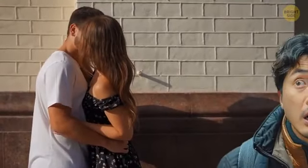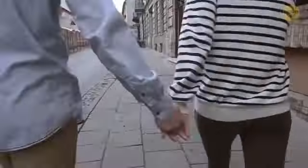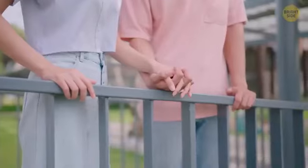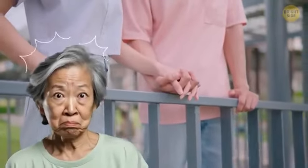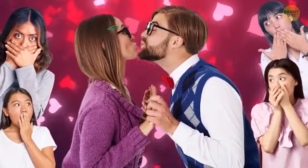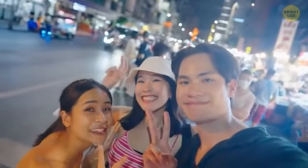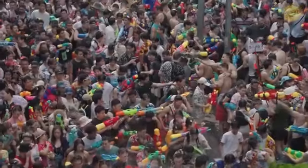PDA is not really a thing in South Korea. Even in hip cities like Seoul, you might catch a glimpse of couples holding hands while strolling the streets, but that's usually where the lovey-dovey stuff ends. Public displays of affection make South Koreans a bit uncomfortable. If you're a tourist, keep them at a minimum, even in party zones like Hongdae or Sinchon.